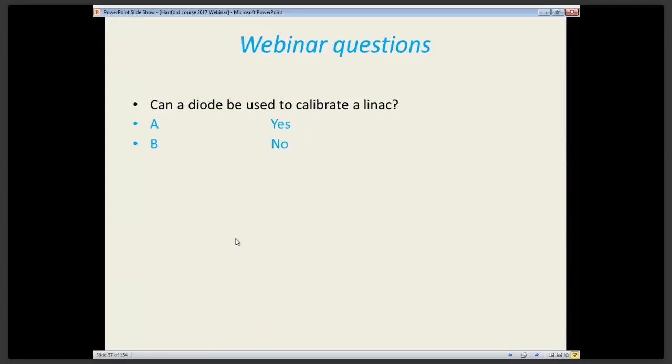All right, Frank, I think you can go over the answer. So the answer to that is no. B is the right answer. You cannot use a diode to calibrate a linear accelerator.